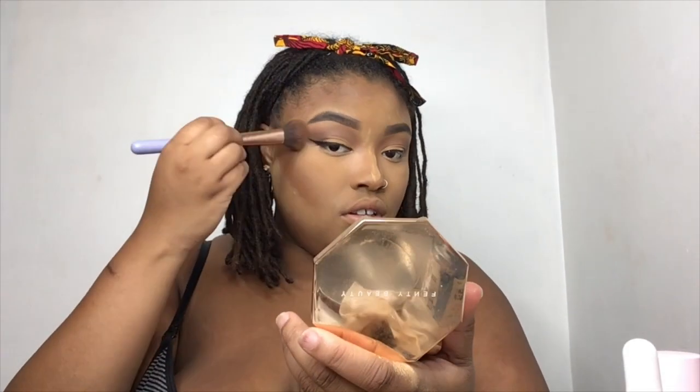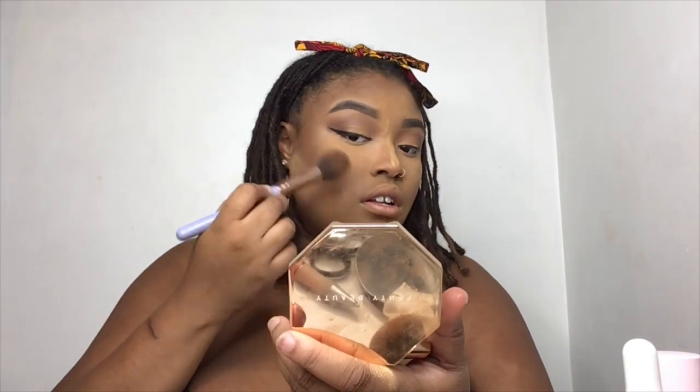Then I take the Too Faced Born This Way setting powder and I start to set all my highlighted areas, and I don't use a lot of this powder, but I push it into my skin to try and get a good level of setting. And then I go in with the Fenty bronzer in the shade Coconutty, and I set all my contour areas.